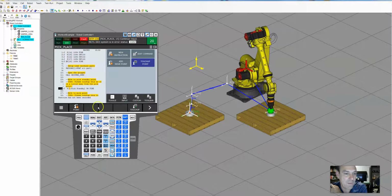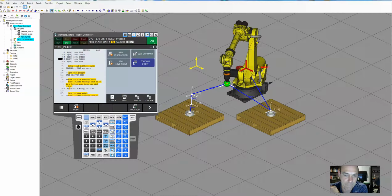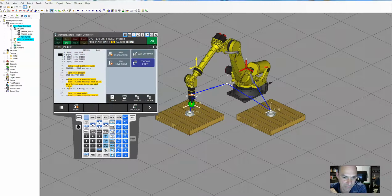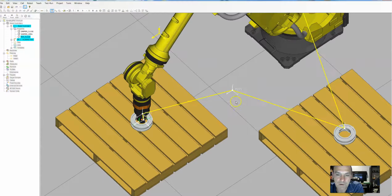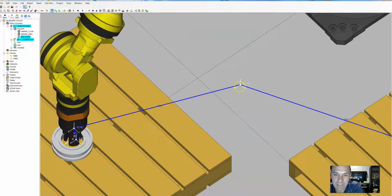All right, now I can run this. Oh, let's clear a fault. And I can run this backwards to the start if I chose. Okay, now let's say I wanted to move this. This is a very important task here, right? I wanted to change this a little bit.